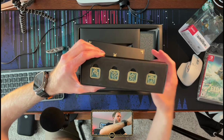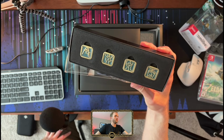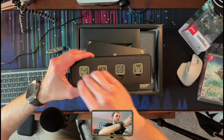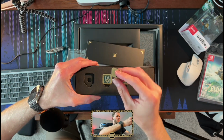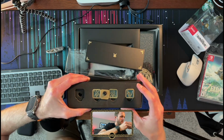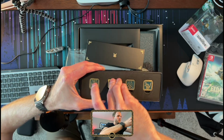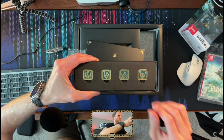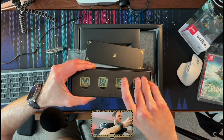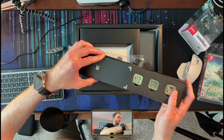Ooh, yes, they look very good. I don't really know what these symbols mean. Obviously we'll find out in the game, but they're very nice looking and there are little pins on the back. And on the back side it says Legend of Zelda Tears of the Kingdom, copyright Nintendo. But each of these symbols must mean, oh, there must be like Link's new abilities, I'm guessing. That would make sense. Put these back in here.